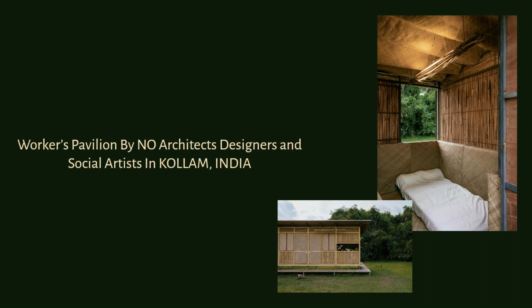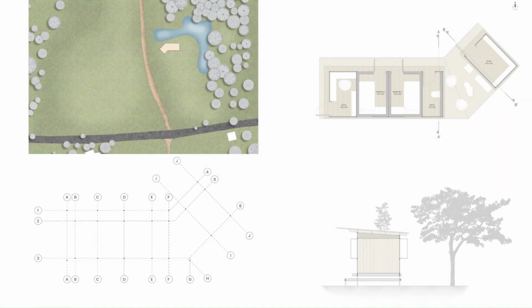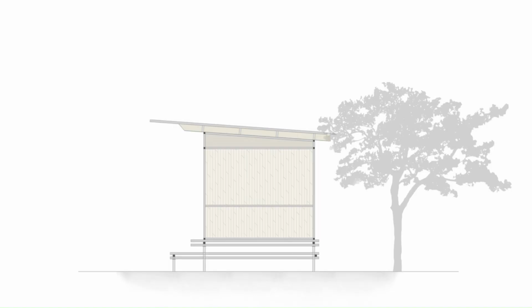Workers' Pavilion by NO Architects, Designers and Social Artists in Kollam, India. Workers' Pavilion, architecture needs a change.